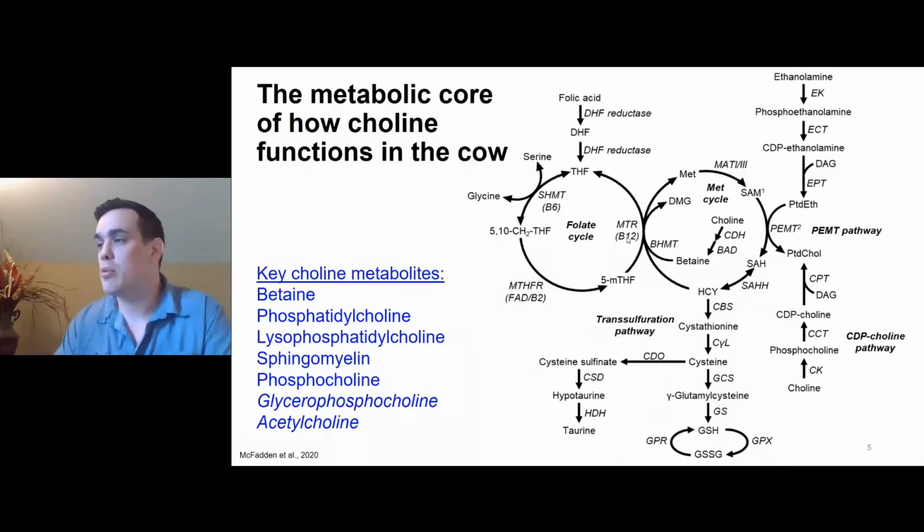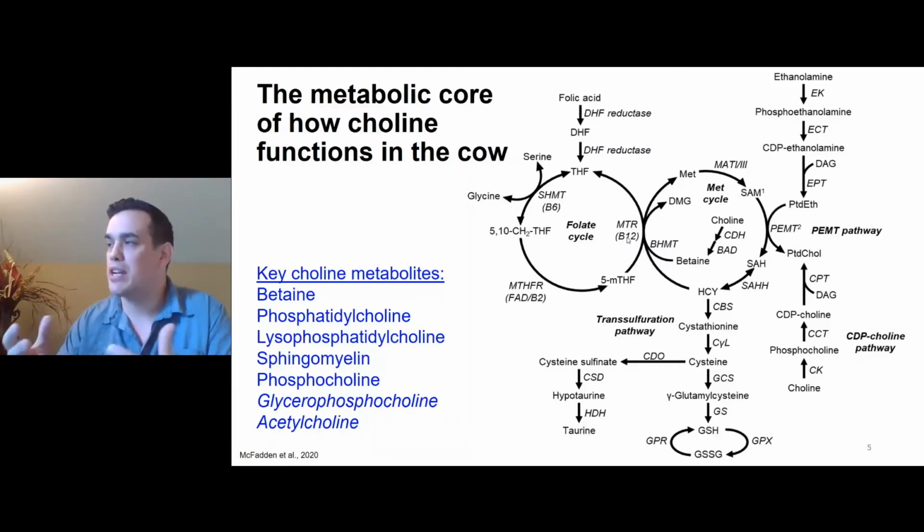Now, choline can do so many different things. This is probably the most complex slide I have. We wrote a review paper about this 2 years ago, about the role of methyl donors. But choline is a complex nutrient, because it's not like methionine, where you can go and measure milk protein. You can measure methionine content in milk, methionine in plasma.